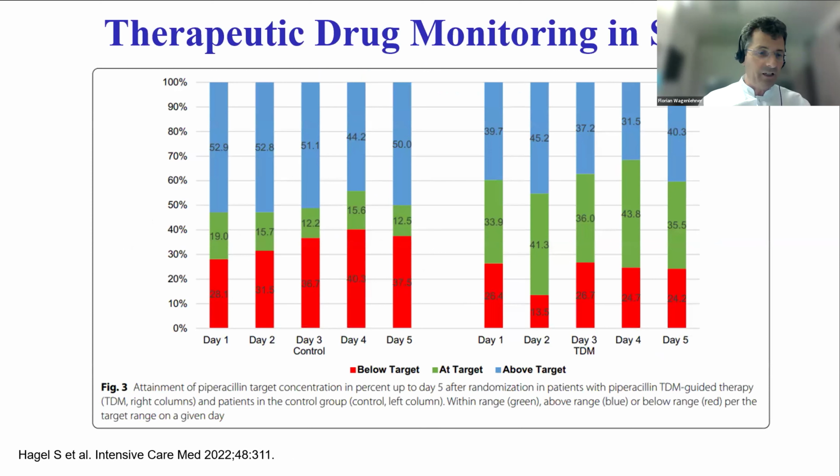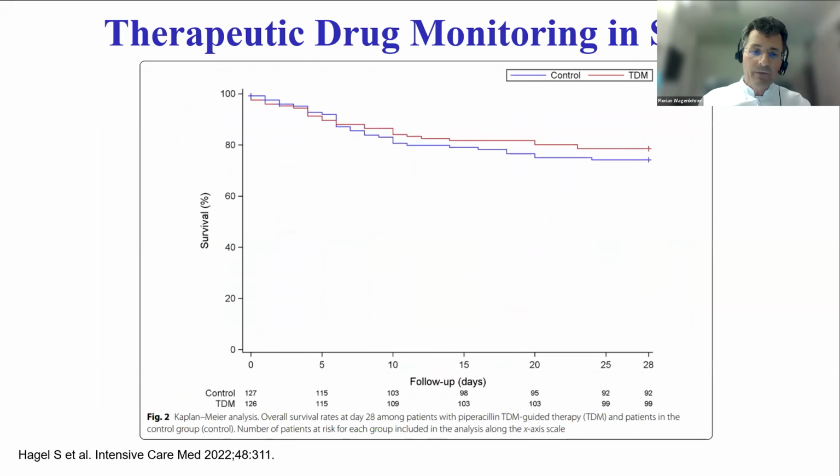In this randomized study by Stefan Hagel, who randomized patients into a control group with the normally recommended dosing and those who get therapeutic drug monitoring, you can see that the target attainment, measured as the percentage of patients at day 1 to day 5 who are at the right target, is increased in those patients where you have therapeutic drug monitoring. That means you monitor the drug concentration in the blood at certain time points. However, at least up to now, in this study, this did not translate into an increased survival. So the attainment is better, but it did not translate into increased survival.